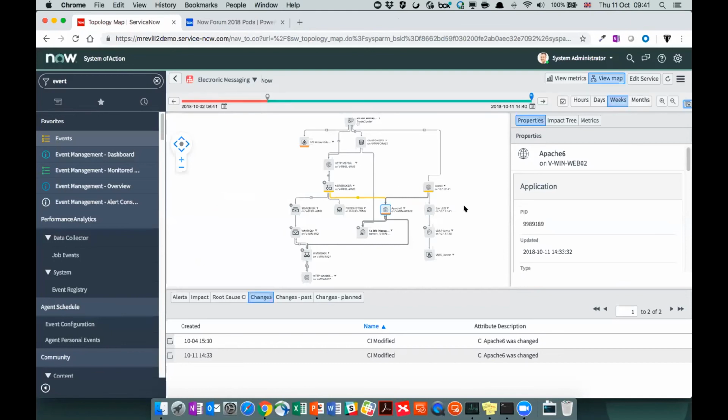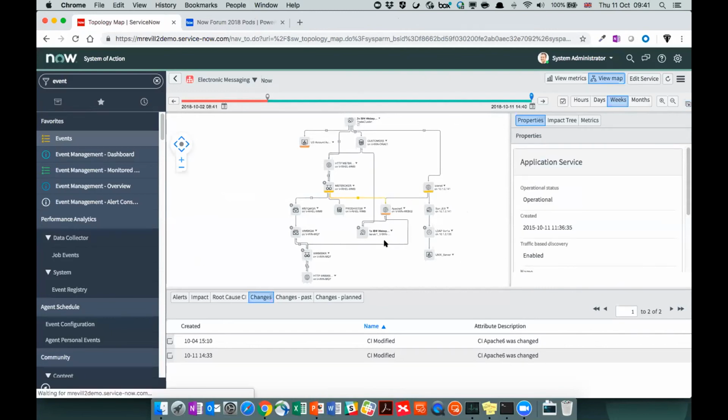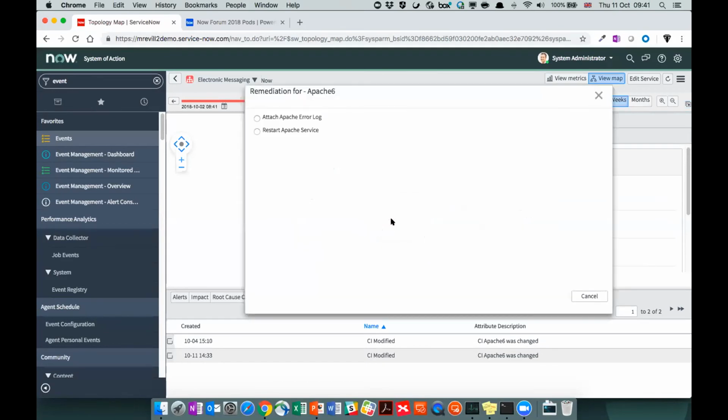The other area that we might want to look at is starting to understand some of the data. So from this perspective, I'm now going to go in and resolve this particular issue. If I go in here and right click, I have these remediation options. Based on everything that we've seen and all that data, it's now come up with remediation options of what I can do.